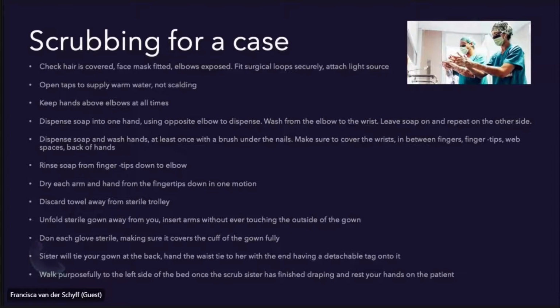Okay. Your face mask must be fitted. If you've got a huge beard, that beard cannot be in the operative field. Okay, it needs to be covered properly by 1 or more face masks. Your elbows need to be exposed. You cannot wear a top under your scrub top, even in winter. It must come off and your elbows must be exposed. Remember to fit your surgical loops securely. That is the operative microscope that we use in transplant, if you use one, and attach your light source.